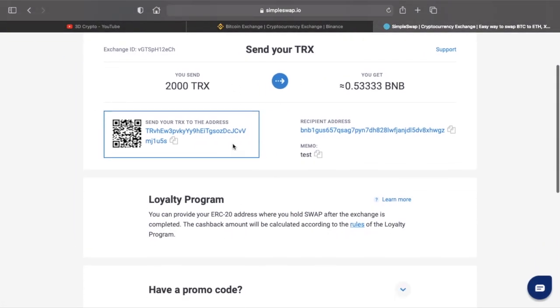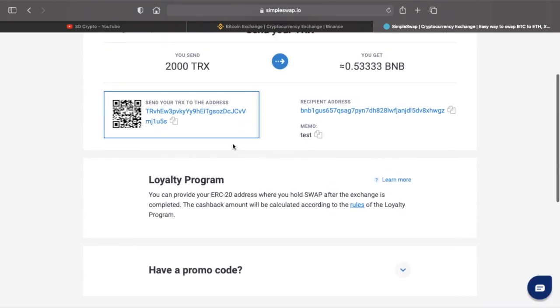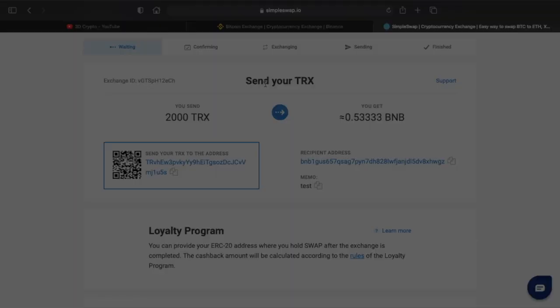You just wait. It's a simple process in the back end. Simple Swap will get that TRX, swap it for BNB, get that BNB, and send it over to your Binance Chain wallet. It all takes a few minutes. So I'm just going to wait for this to complete.